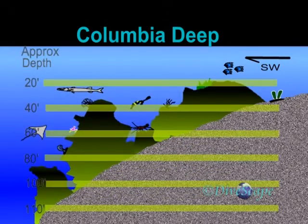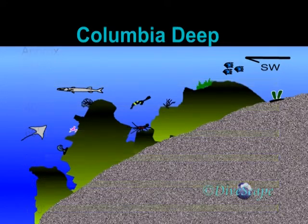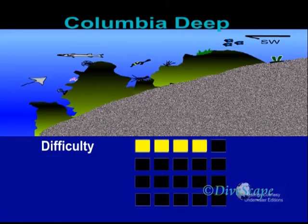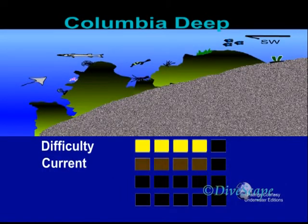The tops of the pinnacles can reach to within 20 feet of the surface, while their bases can reach depths exceeding 110 to 120 feet. Most of the tunnels and swim-throughs are accessible within a 100-foot depth. Columbia Deep is considered a challenging dive, mainly because of the depths and the often unpredictable current.